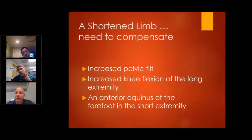But even if you did succeed in not getting a non-union, if you were that 50%, you still have other issues to consider with a tibial calcaneal fusion. More so the fact that you're left with a shortened limb, and you're going to need to compensate for that. That means you're going to have that patient with an increased pelvic tilt, increased knee flexion on the long extremity, and an anterior equinus of the forefoot of the short extremity. Suffice it to say, although you salvage the limb, it's really not that great of a situation for them.